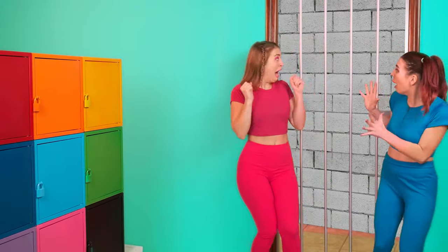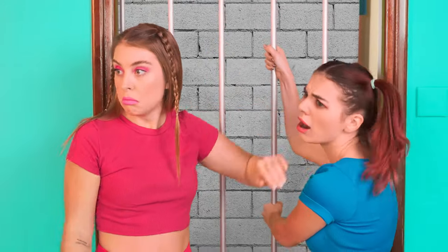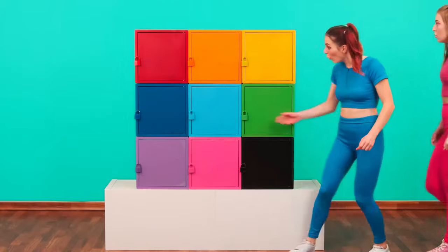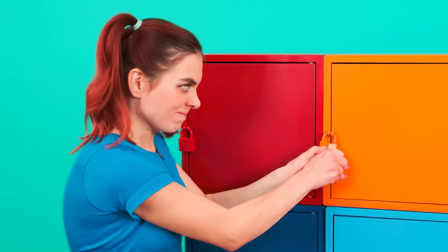Wow, where are we? No, we're locked in here. Although, stop shouting. It seems that there's something very interesting here. Mary, what are you doing? I'm trying to open this box, sis. Wonder what's inside. Let's see.